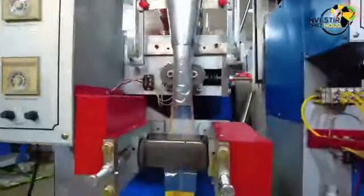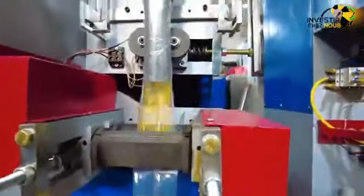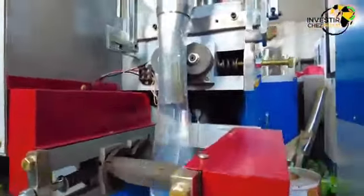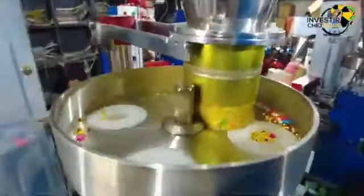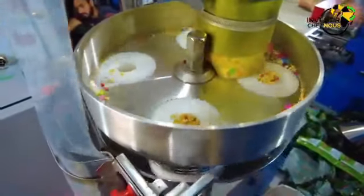Vertical Form Fill Seal Machine, VFFS. This machine creates a pouch from a roll of film, fills it with the product, e.g. dried plantains or coconut, and seals the bag. It's one of the most efficient machines for packaging solid products quickly.